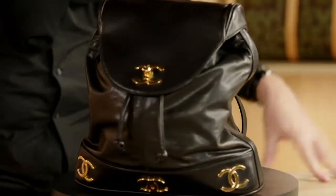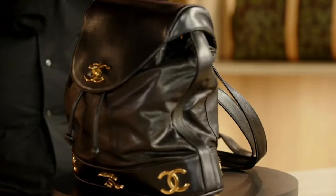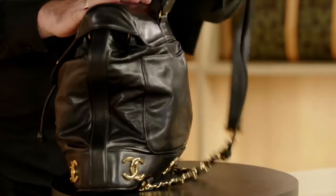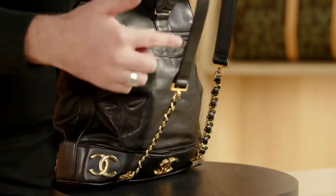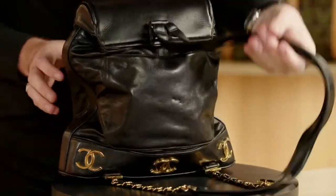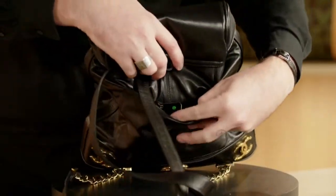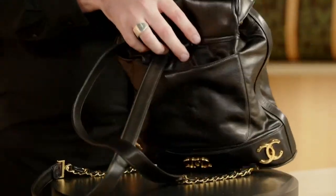Here's a Chanel Black Lambskin 3, really 7CC backpack with beautiful 24 karat plated gold hardware. Look, you have the gorgeous leather straps with the leather woven chain as well. Gorgeous slip back pocket, which is great for your phone or anything of the sorts.